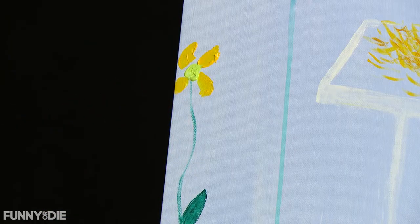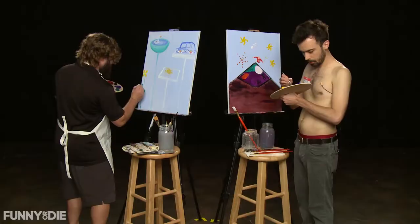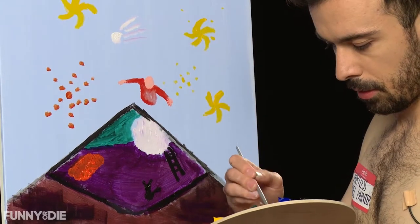All right, so I've got my skateboarder's upper torso. I don't know if you could tell what that is yet, but it's going somewhere. And we'll give our friend some blue pants here.